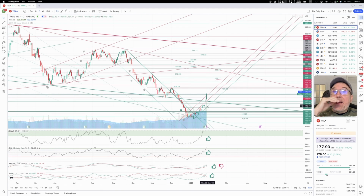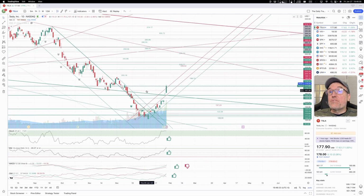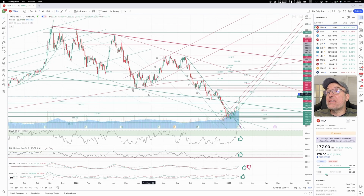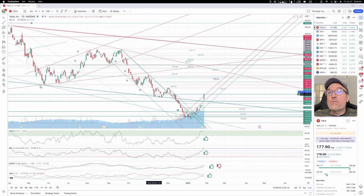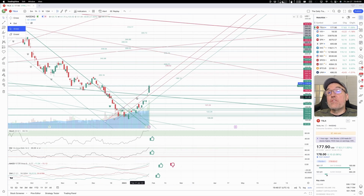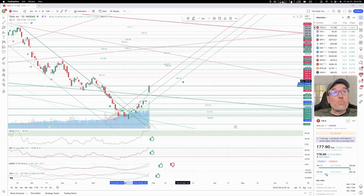And now we are climbing into the horizontal resistance that we had in the past. We closed above 176.73. So 176.73 is a resistance that was used last November. And we closed just above it a little bit. So this is fantastic. And yesterday I also mentioned that our very tight bullish channel was going to be broken at some point. And this is what we have here.